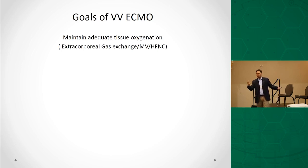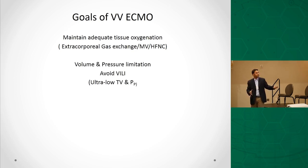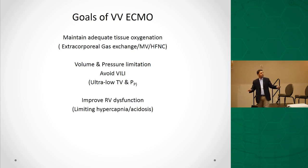So the goals of VV ECMO, of course, are to maintain adequate tissue perfusion, and that can be done with your ECMO circuitry, high flow nasal cannula, mechanical ventilation, or a combination of everything. Volume and pressure limitation: you could do low tidal volume, ultra low tidal volume ventilation. When people are on ECMO, many centers now are putting them on 2 cc's, 3 cc's tidal volume and getting the lungs to rest completely. Improve RV dysfunction, I already showed you the slide.